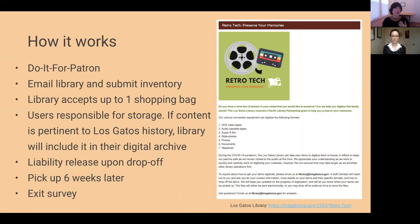So basically, patrons email the library and they submit an inventory. The library will accept up to one shopping bag, which is quite generous. They arrange a drop-off time, they leave the bag there in the plaza, and then the librarian picks it up. It's the same kind of setup where the users are responsible for storage, but if there is anything related to Los Gatos history, Grace will be happy to include it in the digital archive. So that's great. And there's a liability release, and she gives people an estimate of about 6 weeks.